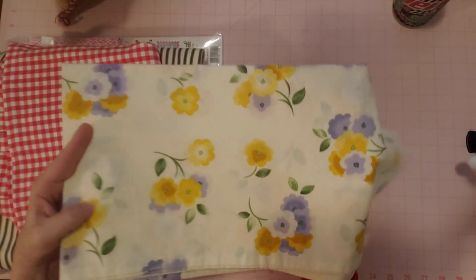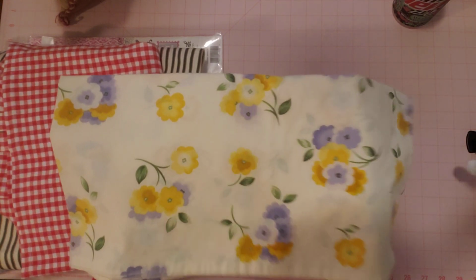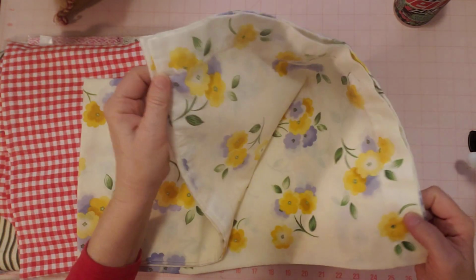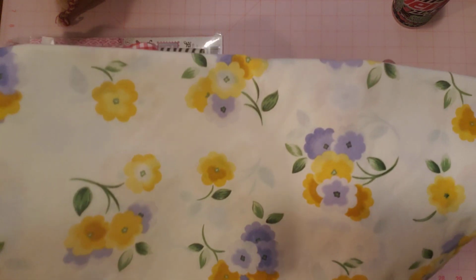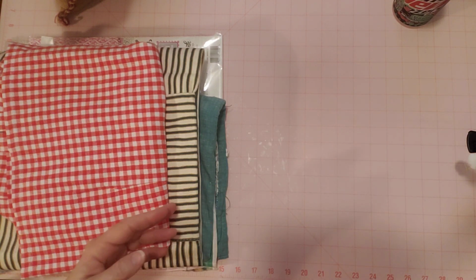And some pillowcases are really weird shapes. Usually I find standard, but I think this is the one that was really long, maybe a king size pillowcase or something. But isn't it pretty? The yellow and lavender together. I thought that was so pretty. So that is in there.